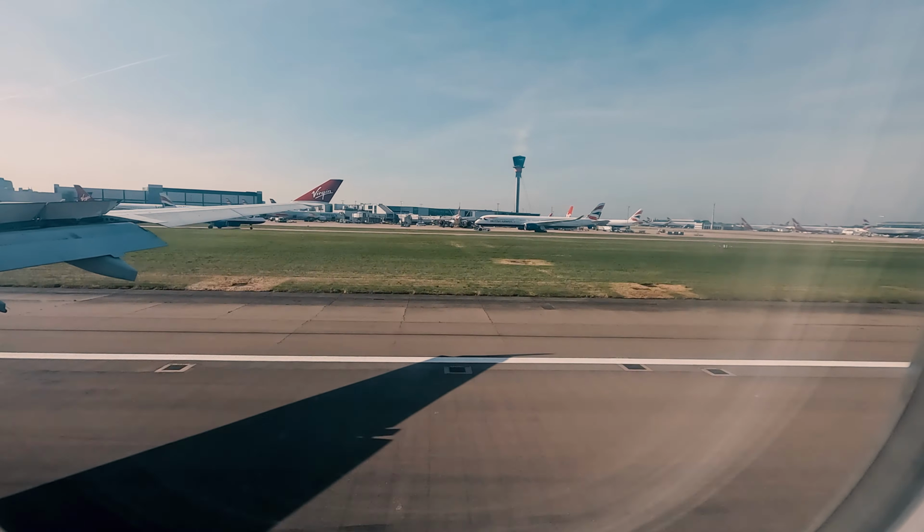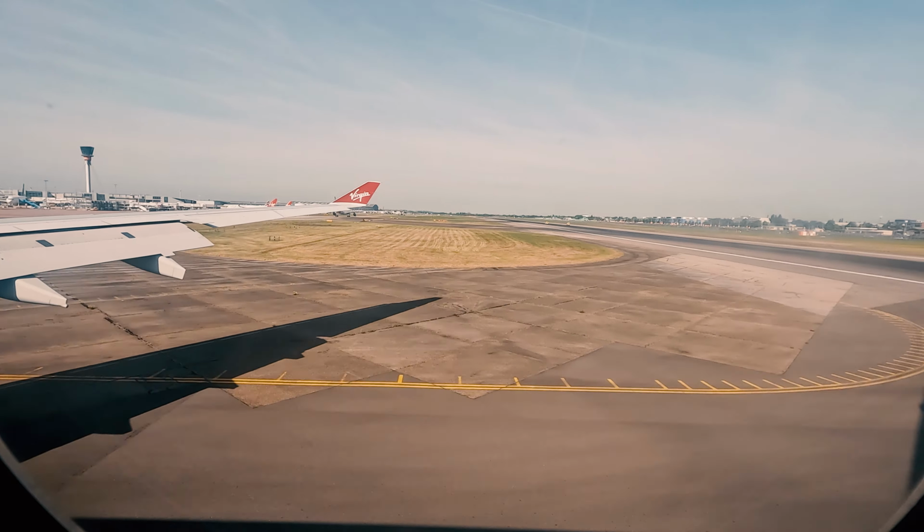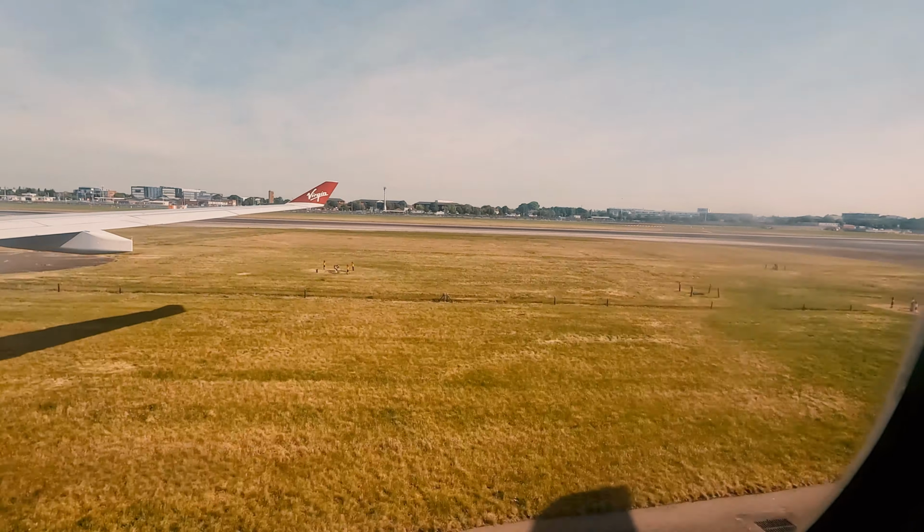If you do require the assistance of our ground staff team, they'll be located just outside the aircraft door and also in the baggage reclaim areas.